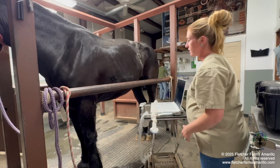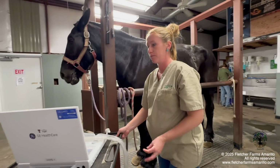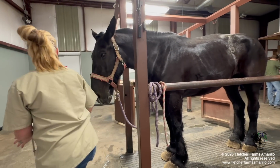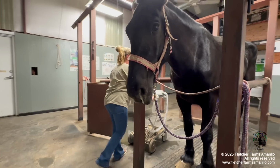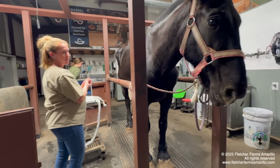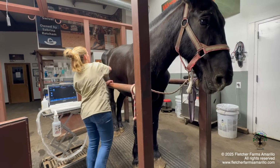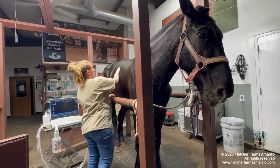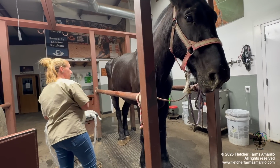But sometimes one of the things we do for these super sick horses is give hyperimmune plasma, because it has antibodies to some common pathogens. It helps support the white blood cells. So she's a little like, we don't have to do it tonight, but it might get her started off on the right foot. Whatever we have to do to make her better.